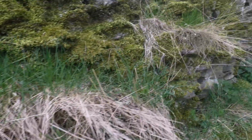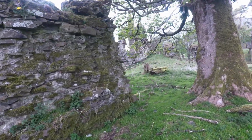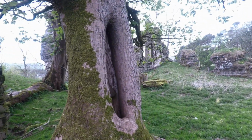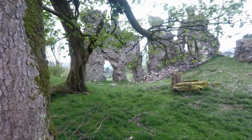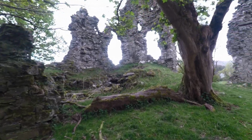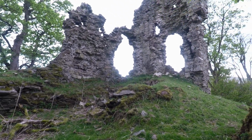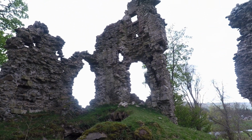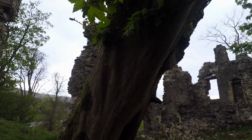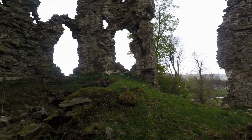The ruins here are mostly 16th and 15th century. Some of the foundations that were built after the Scottish Wars of Independence will still be here. And it's such a pleasure just to walk through this when it's like this, unopposed. Listen to the cawing of the crows. Beautiful.